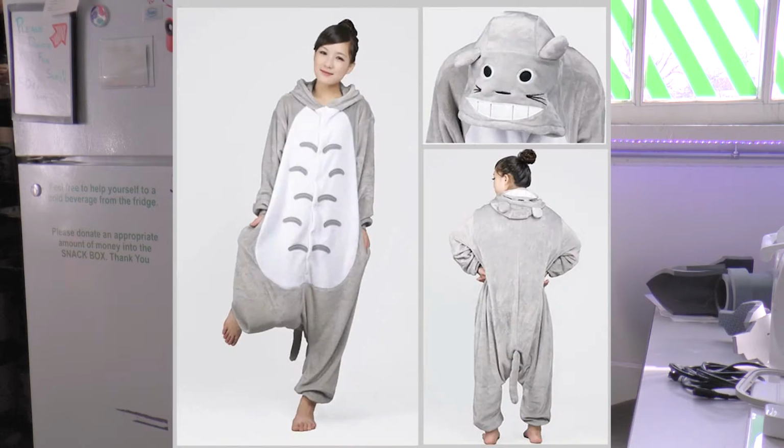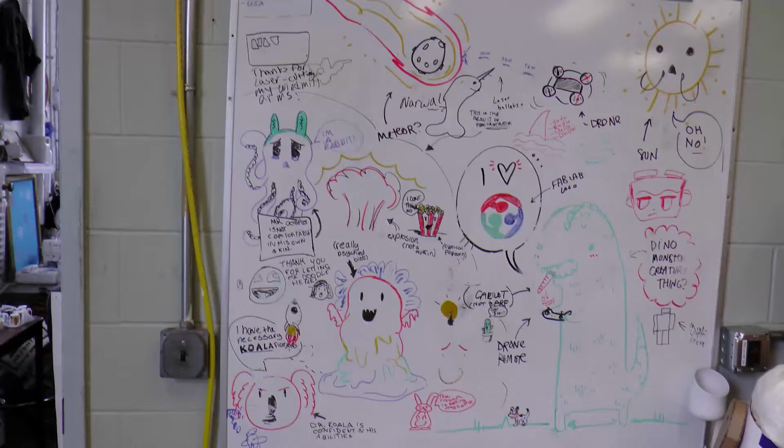But lately I had to make something called a kigurumi, which is a Japanese onesie for adults, and I had to design that from scratch because there was no pattern that existed online, so that took me 3 days.